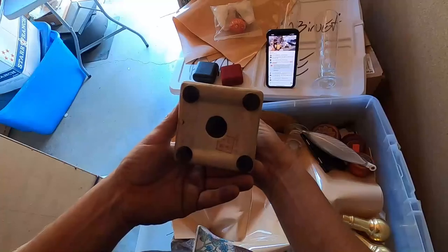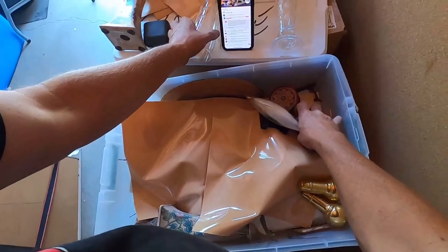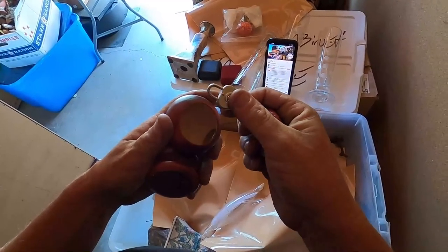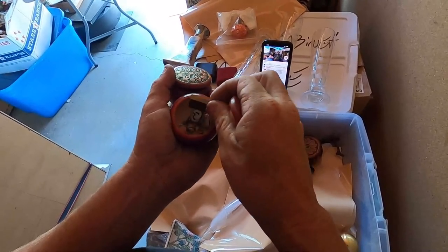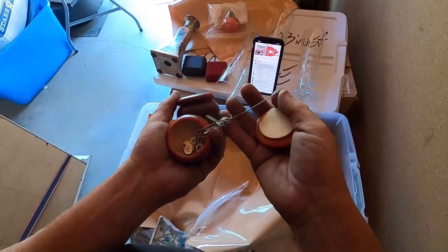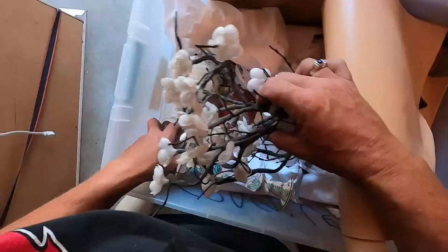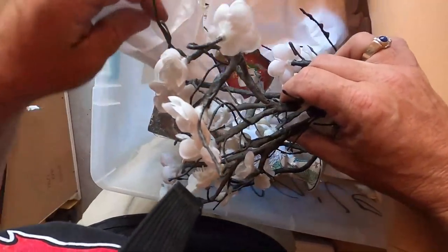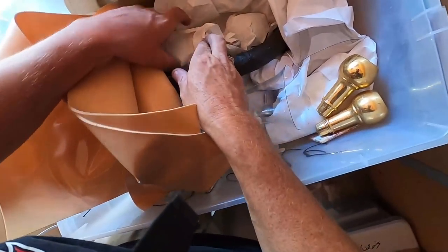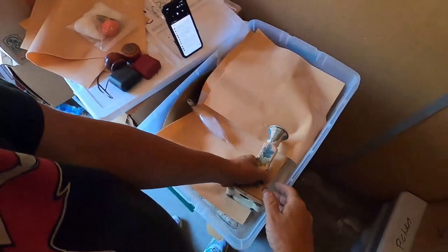Made in Macau. That's kind of cool. Another one of those. What do we got? Yo-yos? No. Something's in them. Oh, a heart. And another heart. This says her name. And there's a silver chain, it looks like. Candles. I don't really want to jeopardize the integrity because I don't want to take every single piece out of here. A nice little $10, $15 box of stuff there.